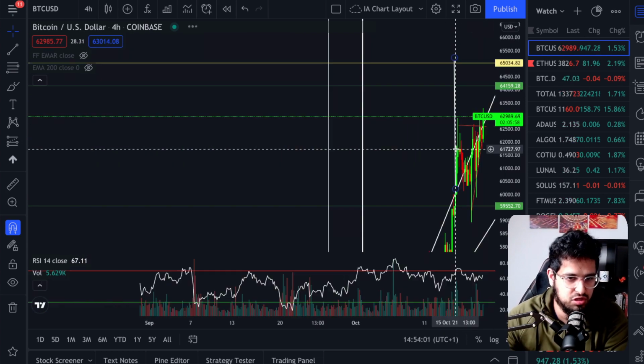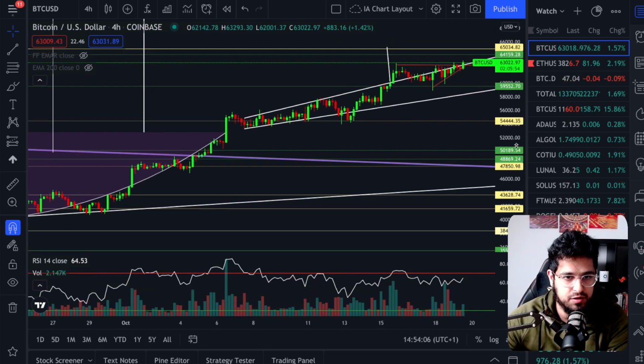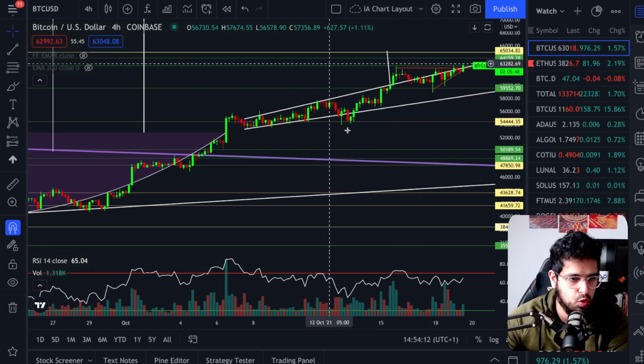and that will take us to that target. Let me go to the 4-hourly chart. Got it. And there we go. So you can see the white line here is your price target from this white breakout, okay? And that's going to take us to all-time highs.